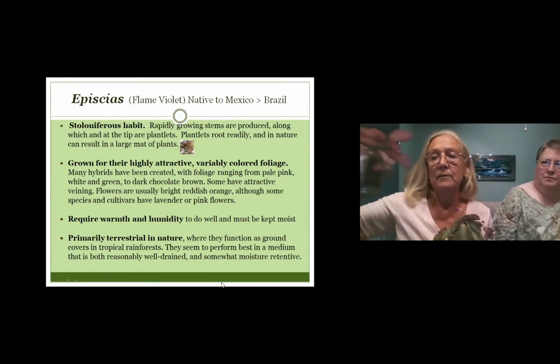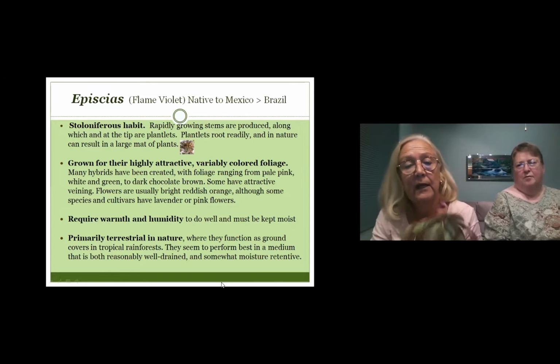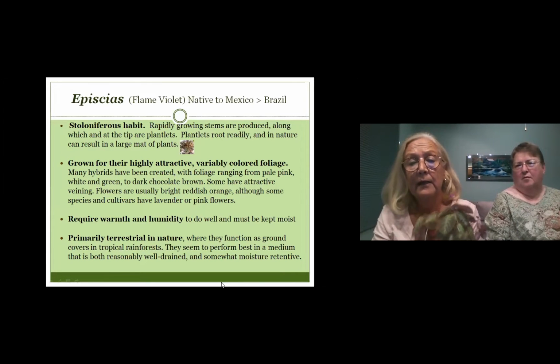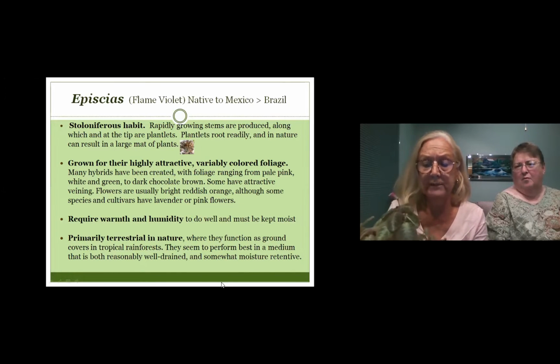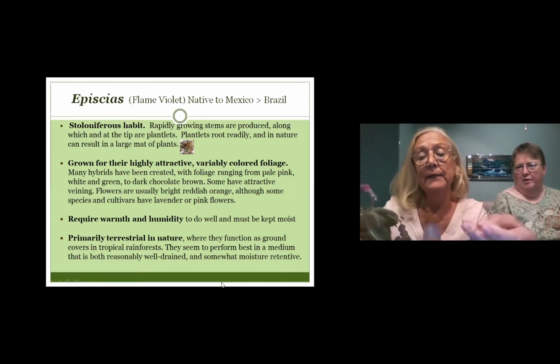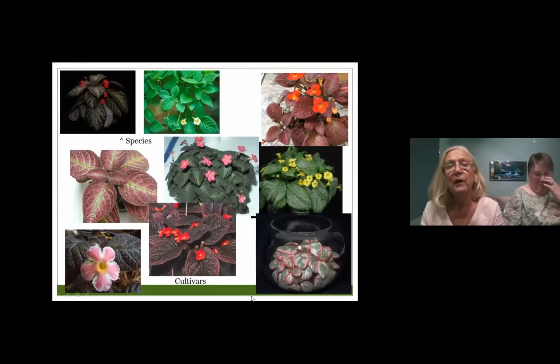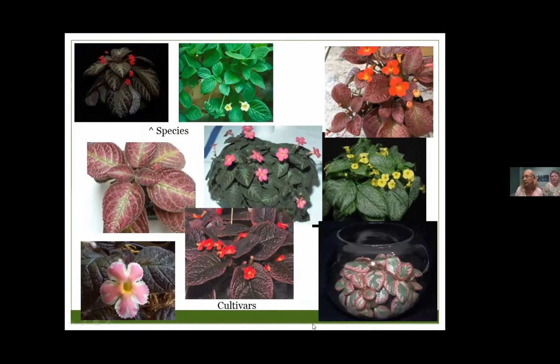There is a red strawberry patch. They require warmth and humidity, but they need to be kept moist. In their habitat, they can grow across the ground also. So you can see that these stolons get the little hairy roots and how easy it is that that would make a ground cover. Just a few of the Episcias that are out there. Again, you can go on to the Gesneriad Society website and see a lot more. The one at the bottom in the glass bowl is Episcia Cleopatra. And you really do need to grow that one in a terrarium type environment and any of that type.